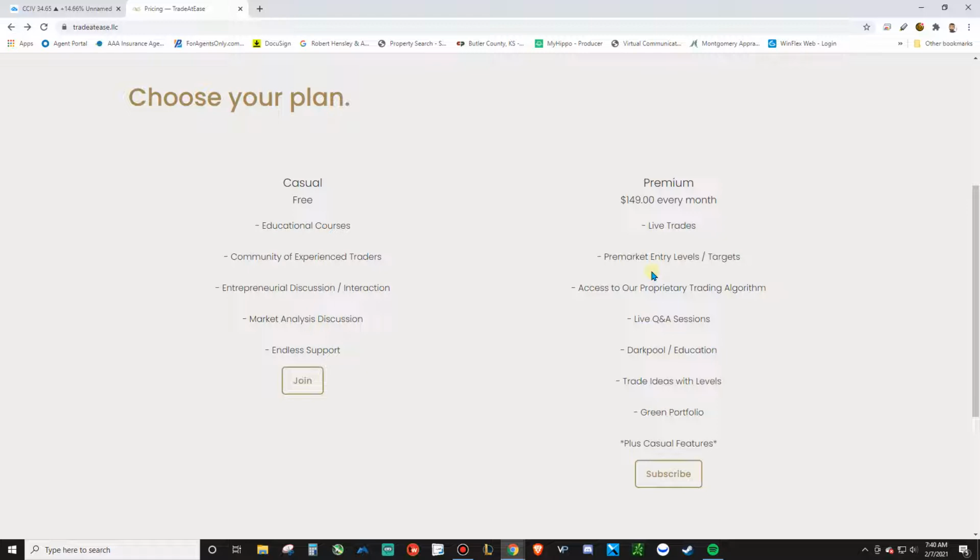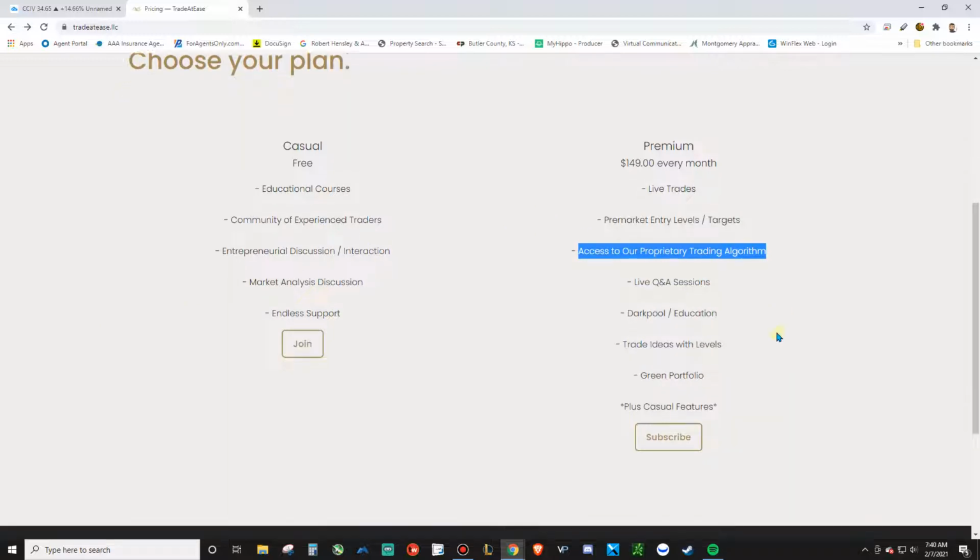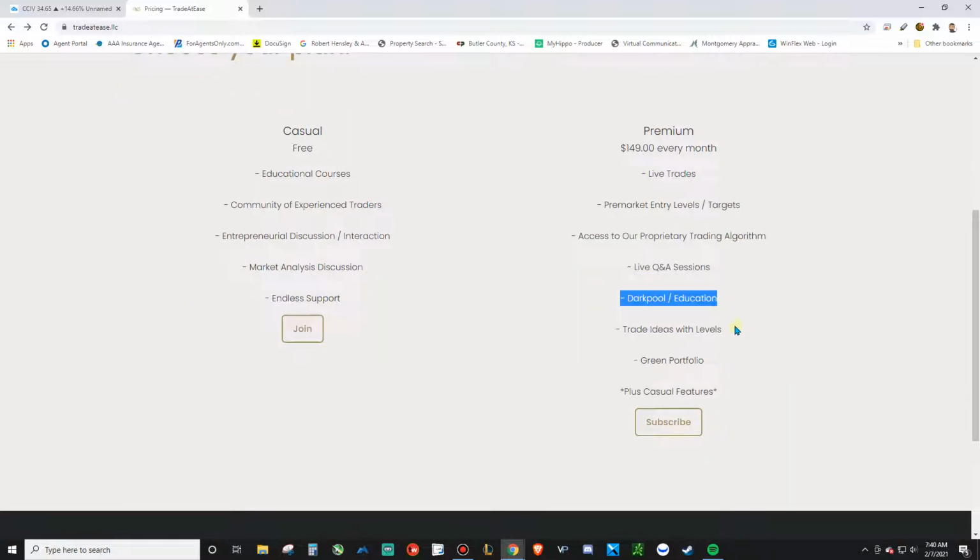But it's really nice. So they give pre-market entry levels and targets, access to the proprietary trading algorithm, which we're going to go over here, live Q&A, dark pool education, trade ideas with levels, green portfolio, and then plus all these other features here. We get an educational course. So I'm doing this because I would say it's worth the money, especially if maybe you're a new trader. Or if $149 is nothing to you and it's nice to just have this algo, and have some seasoned traders next to you, I definitely would not think this was a bad idea at $149.